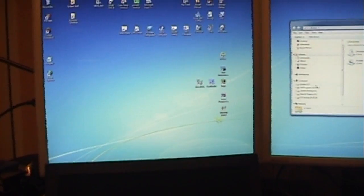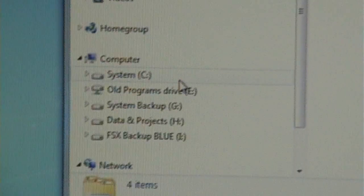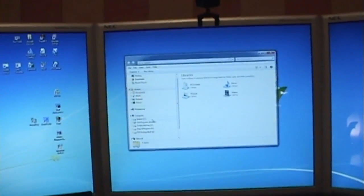Of course none of this is going to work at the moment because one thing is missing, which is the F drive with FSX on. So next thing to do is to take the currently spare second USB drive that's going to stand in temporarily as the FSX drive. So I'm going to plug it in and hopefully that's going to pop up in Explorer.